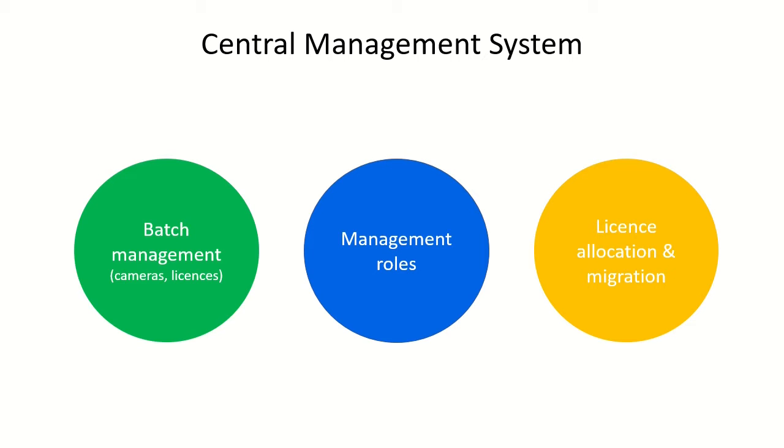Management roles. Now that's not directly part of the central management system, but if you've got multiple sites, you may have local admins, and you may want to have a bit more granularity and flexibility on what you allow them to do. Maybe do local admin tasks without being able to access the host server, because that's not something that you want to give them access to. Then finally, license allocation and migration. Again, that is something that's simplified with a CMS.